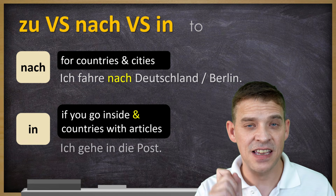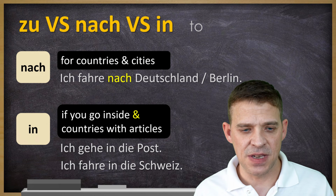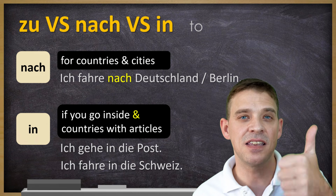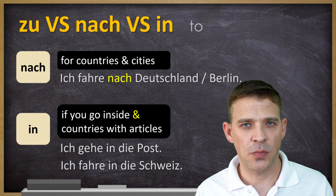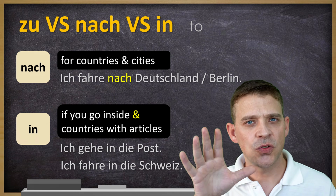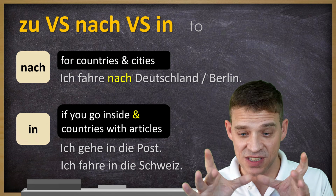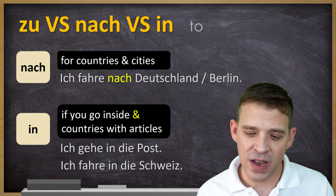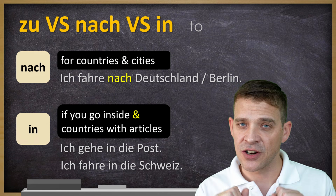And in is used if you go inside of a building. Inside, this means you actually really are inside of the house or this building. Ich gehe in die Post. You can say, of course, it's not wrong, if you say ich gehe zur Post. The difference here is if I say ich gehe zur Post, it means I'm going to the post office, but we actually don't know if I'm going inside or not. I'm just nearby. If I say ich gehe in die Post, then it's clear I'm going inside of the post office. So more common is zu here as well.